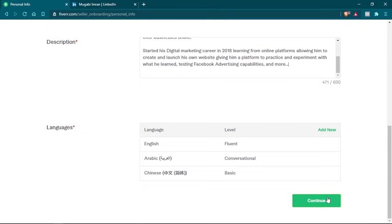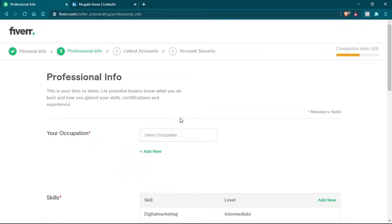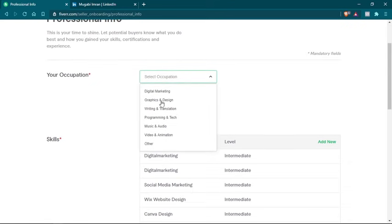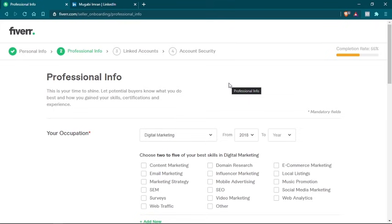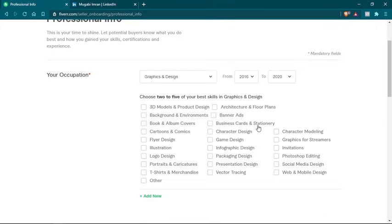The next step is professional information like your occupation. For me, I've been doing digital marketing since 2018. As you can see, there are different skills here. You can choose from any skill like copywriting, email marketing, marketing strategy, social media marketing. When you choose a specific skill here, you'll get more options down here generated by Fiverr.